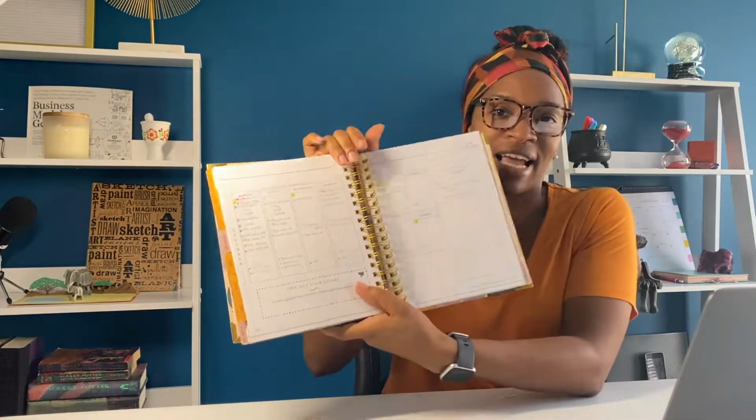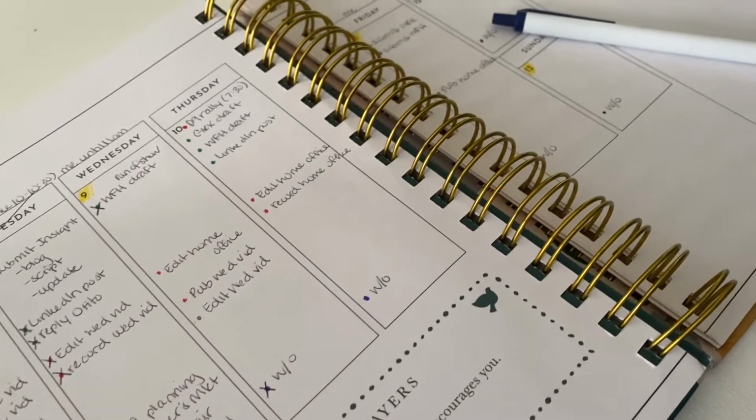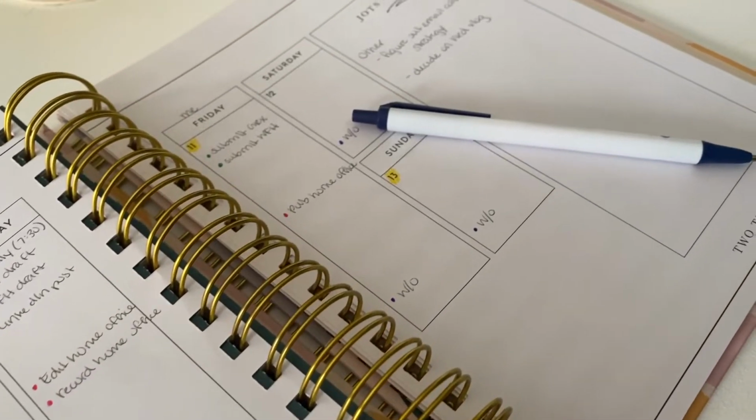So the first thing I do is I grab my planner, which y'all know I rock with, the Layered Living Planner from Her Space Co. In this planner on Sunday night, I write down my to-do list for every day of the week. And then in the morning of that day, I go to my to-do list for the particular day and I schedule out when I'm gonna do all of those things. So that's what you're gonna see me do right now.